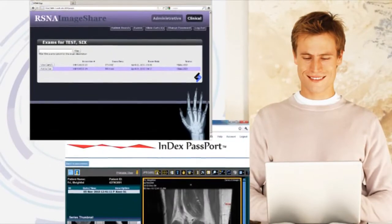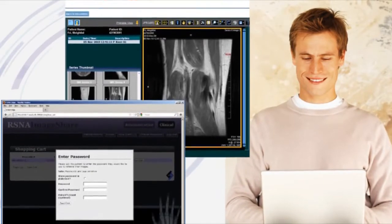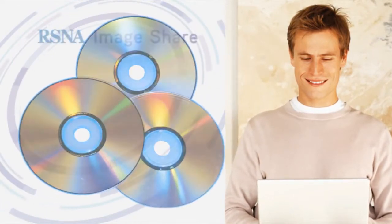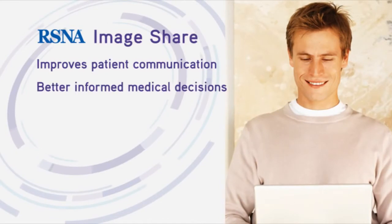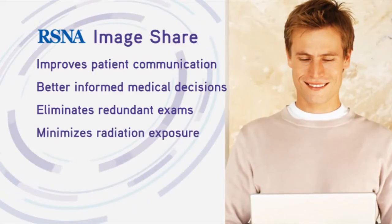Using a secure patient-centric model based on open standards architecture, patients control access to their information through personal health record accounts. Image Share eliminates the need to use CDs and DVDs to share images. It improves patient communication, allows better informed medical decisions, and eliminates redundant exams, thereby minimizing radiation exposure.